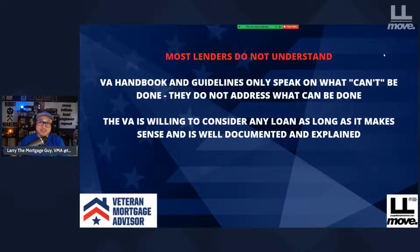Okay. So the VA is willing to consider any loans as long as it makes sense and is well documented and explained. Like in the example of me helping that veteran buy 2 houses using a VA loan. Okay. The guidelines do say you can't buy a primary and then buy another primary because that makes no sense, right? That's like, why do you have 2 primaries? That doesn't make any sense.